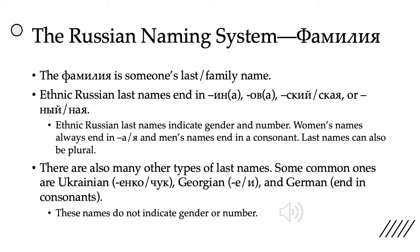However, there are many people in Russia who are not ethnic Russians and have some other kind of last name. Some very common ones are Ukrainian names, and those end in enko or chuk. Georgian last names are also very common, and they normally end in dze or shvili. And then there are a lot of German last names, and they are going to end in consonants like Block or Stamm. And if you have a last name that is not ethnically Russian, it doesn't end in ov, sky, or noy, these names are not going to indicate gender or number, and they are just going to be the same for men and for women, and also if you have one person or multiple people. So that is our overview of the Russian naming system.